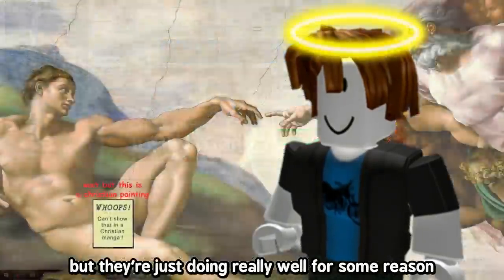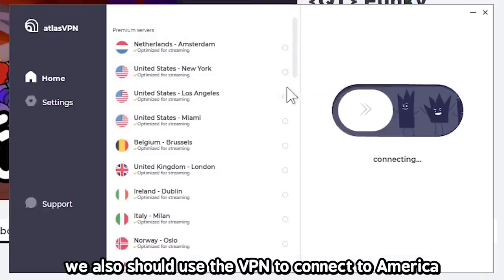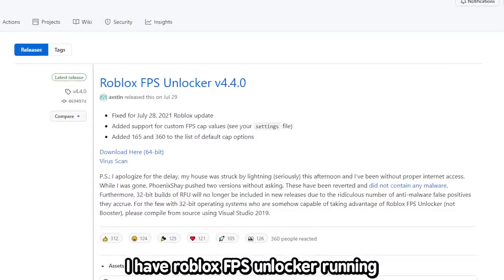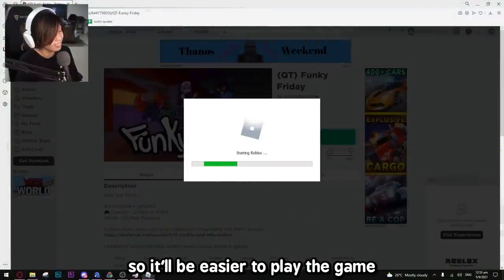Alright, so we have to use a new account so that we look like a completely new person, but they're just doing really well for some reason. And right, we also should use the VPN to connect to America! Okay, let's go. I have Roblox FPS Unlocker running, which means that the game now runs at over 60 FPS, so it'll be easier to play the game.